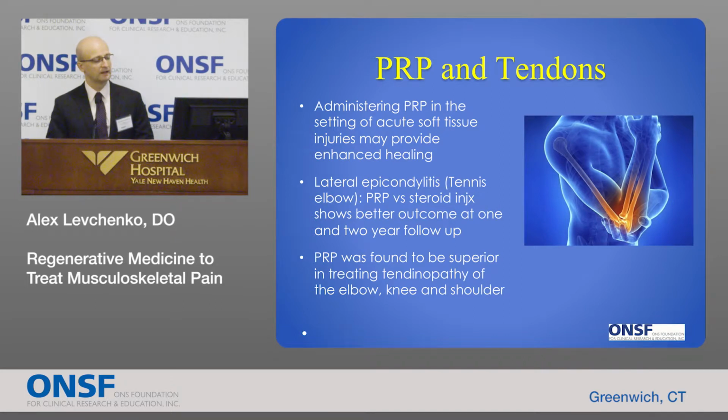So PRP was found to be superior in treating tendinopathy of the elbow, knee, and shoulder. It also looked very promising for treating Achilles tendinopathies. However, the latest studies have been very, very conflicting on that.